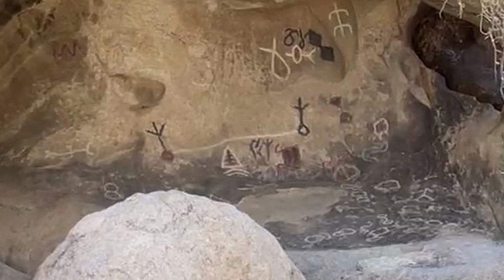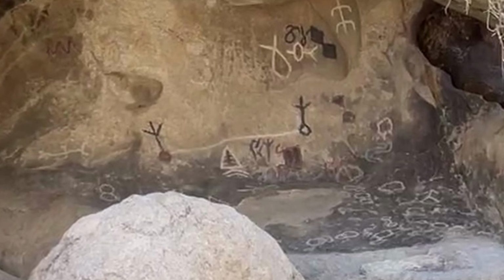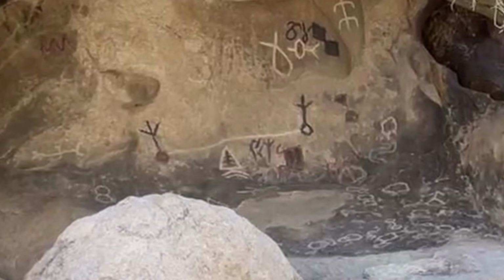Nearby, you will see petroglyphs, which have been traced over with paint. This type of vandalism prevents others from seeing the petroglyphs in their original form. Please help us by reporting any vandalism you observe."